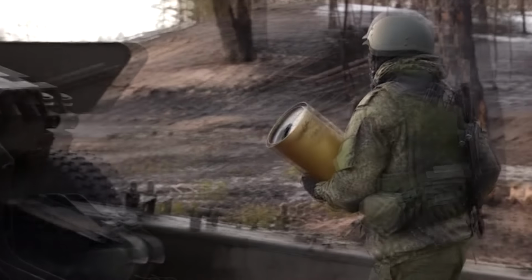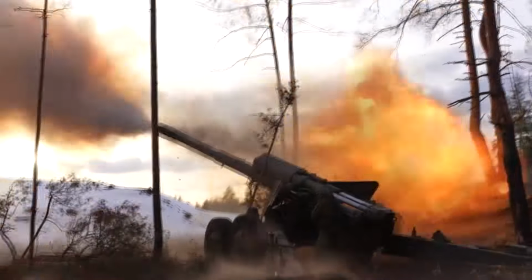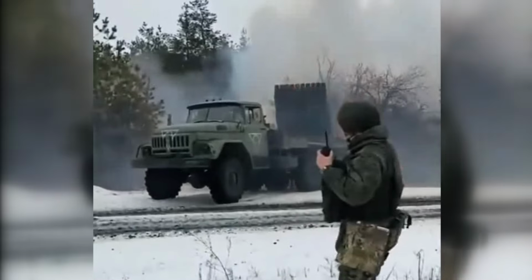They don't have high-precision artillery at all. Because of this, they spend more ammo than they need. But most of all, Russians love to use MLRS systems. This is the most indiscriminate weapon ever made.